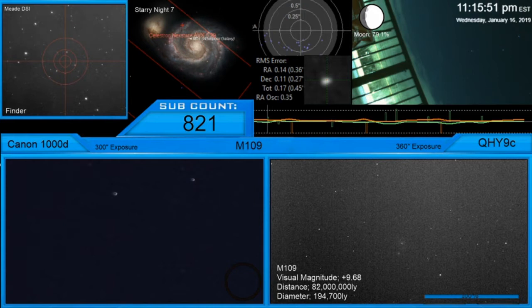Okay, and then we're gonna reset the guider. Because now we're gonna get M51. This is the one that I love. I love getting M51.